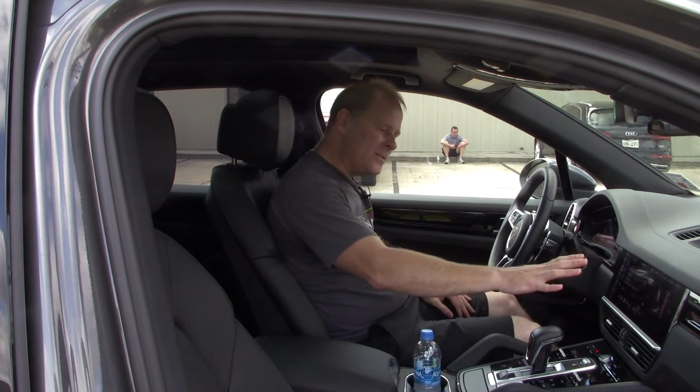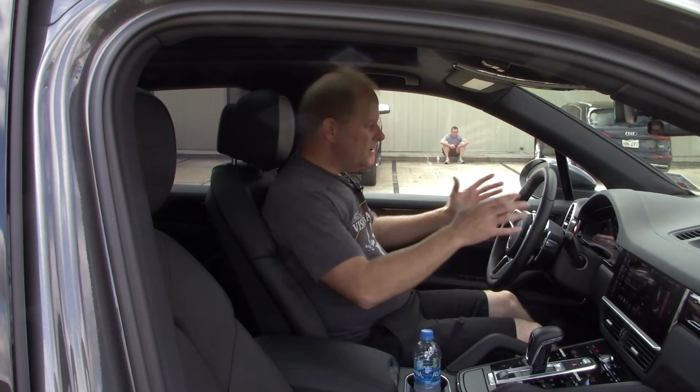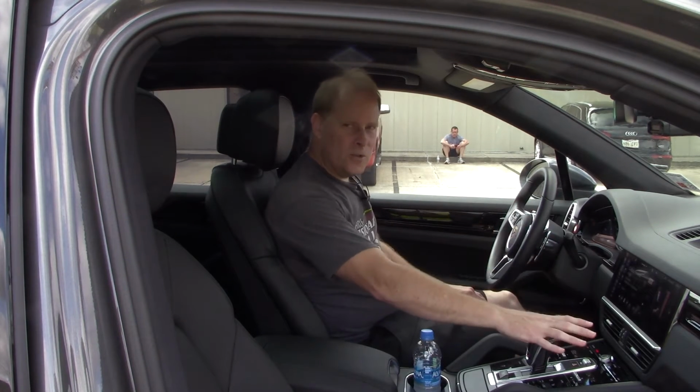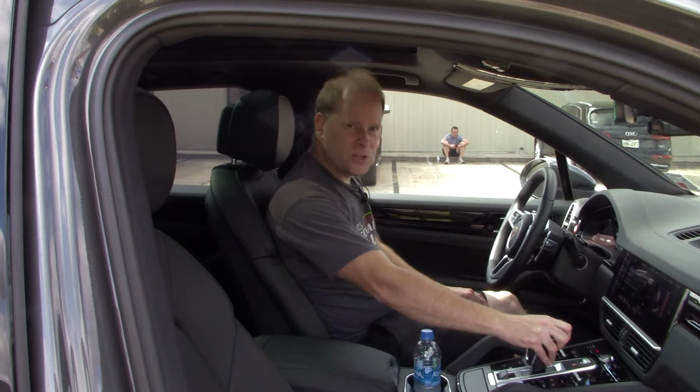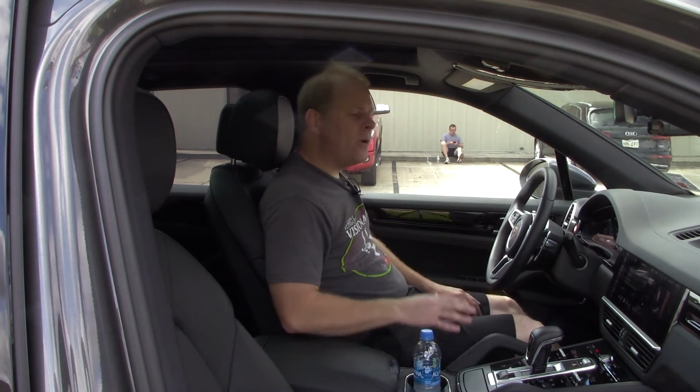And of course, I talked about how things work here with the shifter. You've got the ability not only to drive manually, shift the transmission manually with the shifter itself, but you can also use the paddle shifters if you're feeling sporty, and who wouldn't be feeling sporty driving around in a Cayenne? And you might wonder, Tom, exactly what does this particular Cayenne cost?